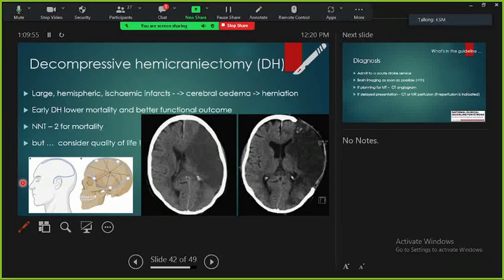And there's a set of patients, you might have seen these kinds of patients, who develop a huge stroke. We call them malignant MCA, or malignant middle cerebral artery strokes. Malignant means they are huge and dangerous, not that they are actually cancerous. So these large infarctions tend to swell up very quickly.